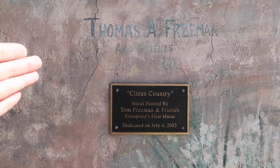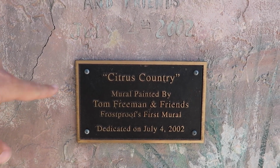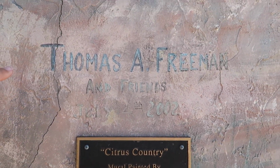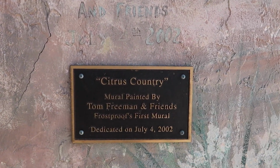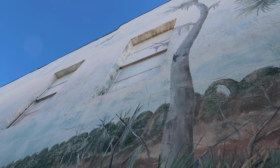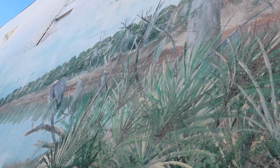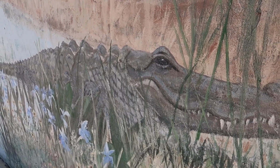And this mural, perfect for the topic. It's called Citrus Country. It's 21 years old. It was painted by Thomas A. Freeman on July 4th, 2002, 21 years ago. I'm surprised to see it's still here. The powerful Florida sun has bleached it. It's fading away. Although this alligator, he looks pretty good.